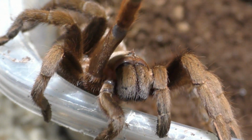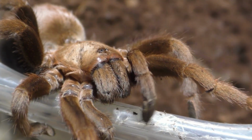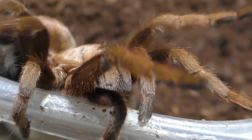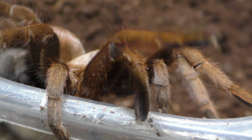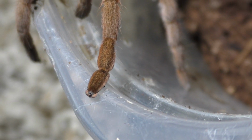Now there were some recent imports of wild-caught Crassicrus laminae. I believe they came in last year, so there are some people that are trying to label laminae as Crassicrus species Guerrero, but don't do that guys, keep those separate, okay? Because you don't want to get these confused.